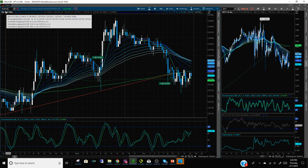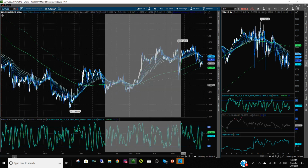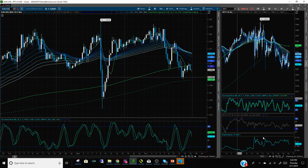And then lastly, just hit on the euro. This is probably the best trading we had today. It was nice. I'll just draw on this real quick, and then I'll show you on MetaTrader.